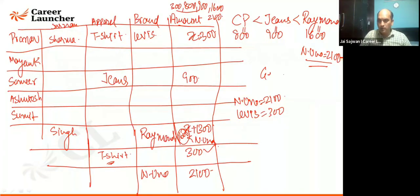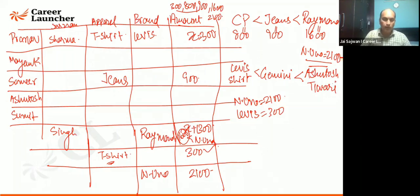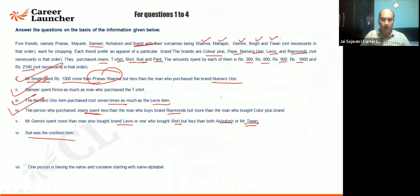Gemini spent more than Levi's, or the one who is going to buy shirt. I know Levi's is T-shirt. So shirt, say Gemini is coming out to be more, and it is less than Ashutosh and Mr. Tiwari. Fine. Some of you may be confused. Is Ashutosh a Tiwari? Fine. So it is saying one who bought shirt, but less than both. The word both says that Tiwari and Ashutosh are not the same people. So they are different people. Both means there are two people coming here.